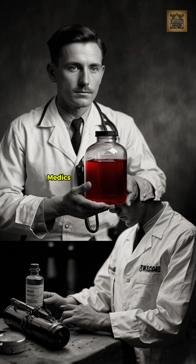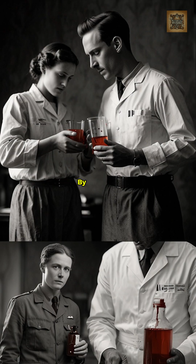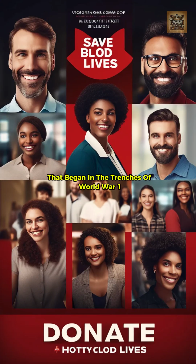For the first time, medics had a ready supply of blood to treat the wounded. It was a game changer, not just for the war, but for the future of medicine. After the war, the lessons learned on the battlefield transformed civilian medicine. By the 1930s, the first civilian blood banks were established, paving the way for the life-saving systems we rely on today. Every time you donate blood, you're part of a legacy that began in the trenches of World War I.